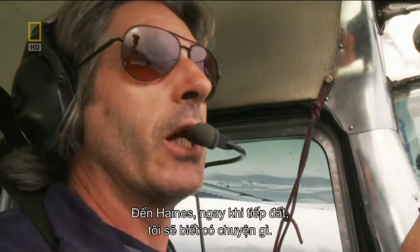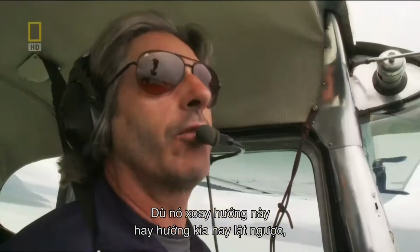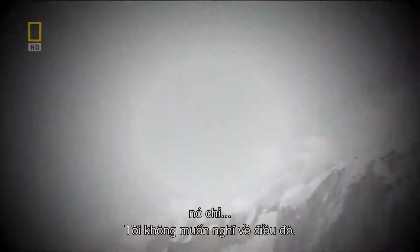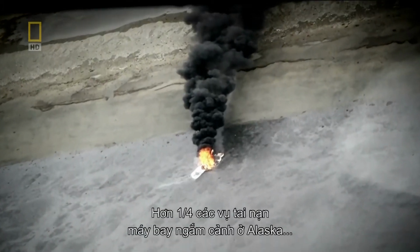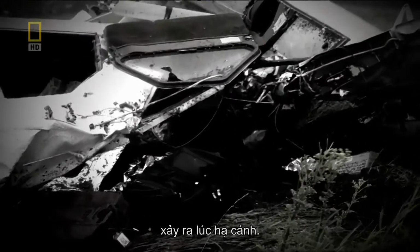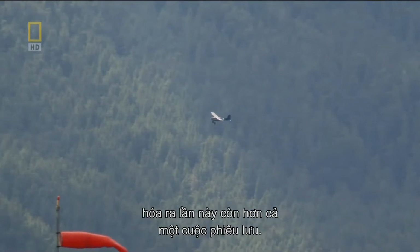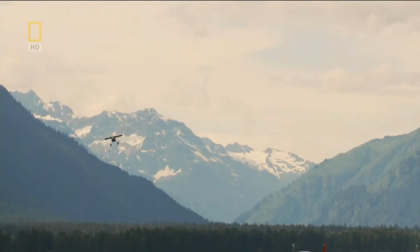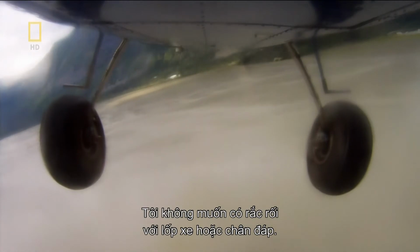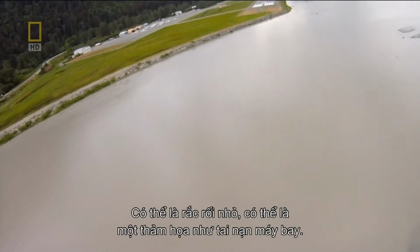When I get to Haynes, the minute I touch down, I'm gonna know if I got a problem. Whether the thing veers this way or that way or flips over, I don't even want to think about it. Over a quarter of all flight-seeing plane crashes in Alaska occur during landing. I'm up for an adventure, and this is turning out to be too much of an adventure. You don't want to have trouble with tires or gear legs, ever. It could be very minor, or it could go catastrophic. You crash.